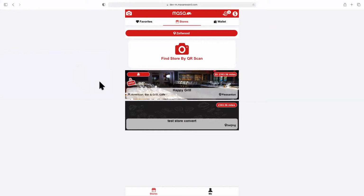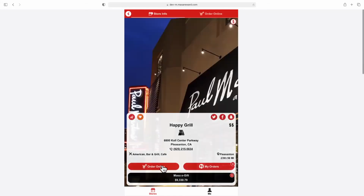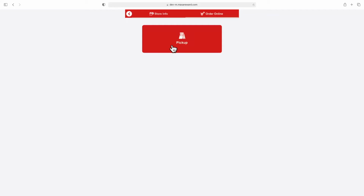I have logged in as my account, so I'm going to choose to work on the Happy Grill. I'm telling you now, we are working off our development server that is not a true server. We are not on our normal Amazon Web Services. This is basically someone's PC on their desk, so it will be a little slower than what you would see in reality. Just bear that in mind. This Happy Grill says I am 2,393 miles away, so I'm not eligible for delivery, only pickup. So we will do a pickup order, and they'll make me drive all the way out there to get it.